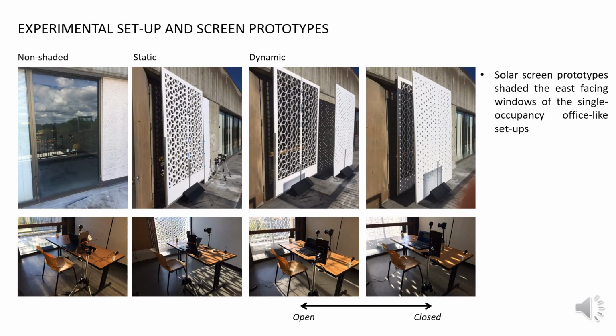The screen prototypes shaded the windows of the east-facing single occupancy setup. The static screen prototype had 50% perforation and was non-operable. The dynamic screen prototype comprised two sliding panels, one with 90% and the other with 10% perforation. These panels could overlap sequentially between open and closed conditions. Equipment required to measure the indoor physical environment was placed inside the setup in the occupant's seating position plane.